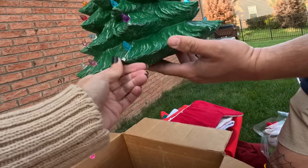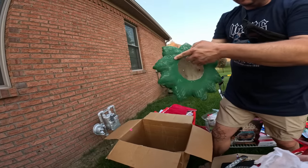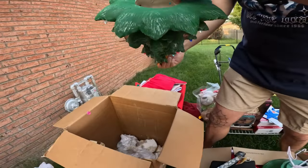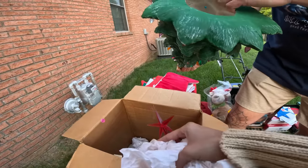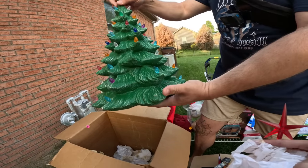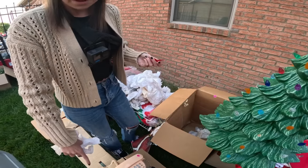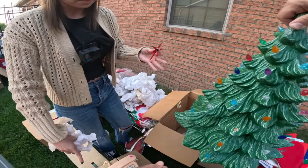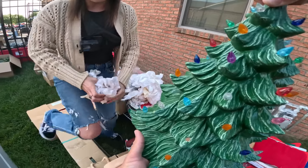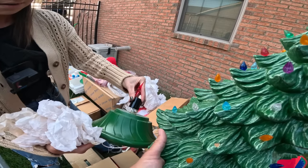So that just looks like paint. Doesn't it feel chipped? A little touch up on it. I wish. Oh, I'll get that. And all the other lights are on the bottom. I don't know. What are you thinking? I'm thinking that if the base was matching, it would probably be $100, but that base is missing because that's not even the same color green, right?